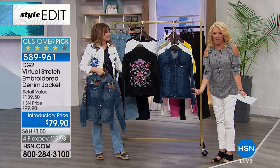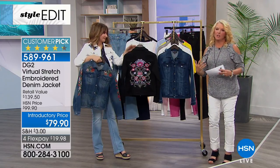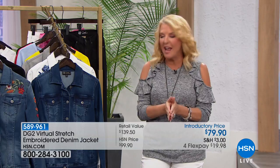Now, this is in virtual stretch. So let's kind of explain that. It is the one jean jacket that you won't want to take off. If you've stuffed yourself into jean jackets over the years and you can't even raise your hands to drive that darn car, or on the computer, you literally have to take your jean jacket off to be able to be on the computer, or even to raise your hands to brush your hair, virtual stretch wraps around you. It is that stretchy, but it looks like a regular structured jean jacket. That's the magic of having a jean jacket in virtual stretch. It is the one that you will crave to wear.